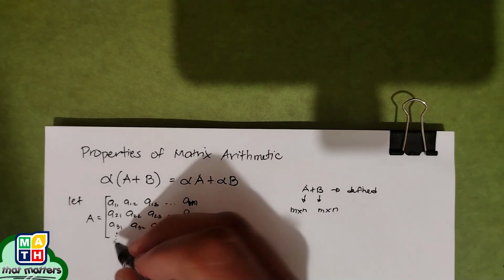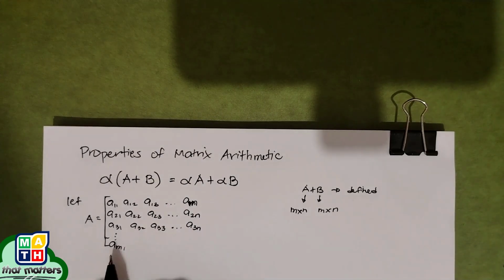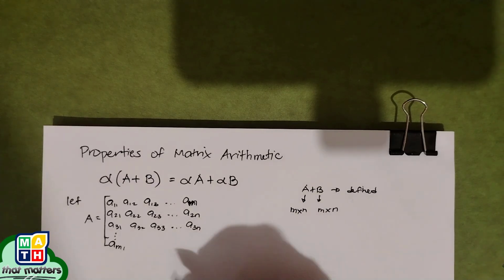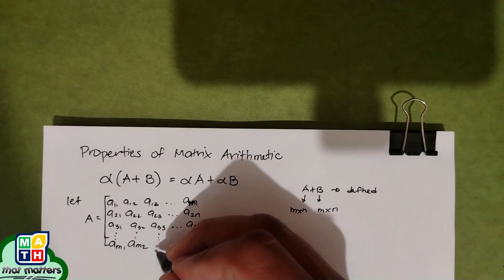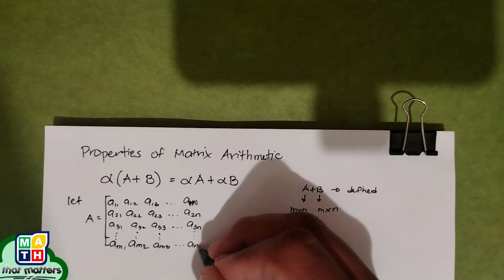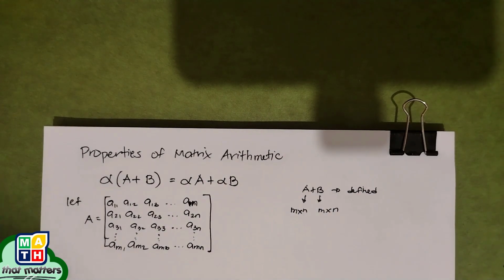Now, dot, dot, dot, it continues until AM1, as this corresponds to the number of rows, because N earlier corresponds to the number of columns. So you have here dot, dot, dot, AM2, dot, dot, dot, AM3, dot, dot, dot, you have AMN. This is our matrix A.